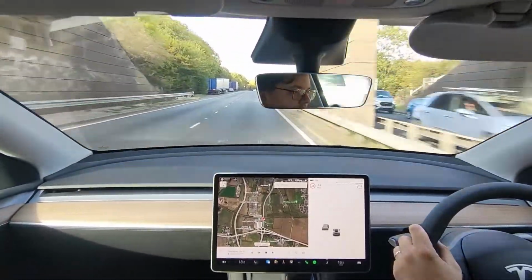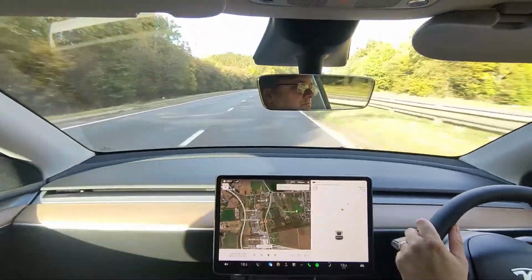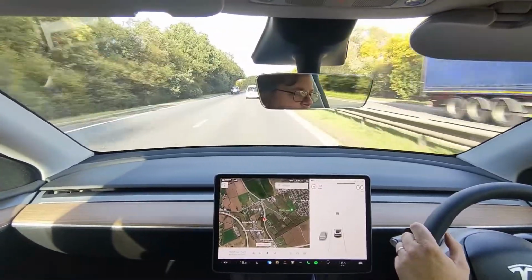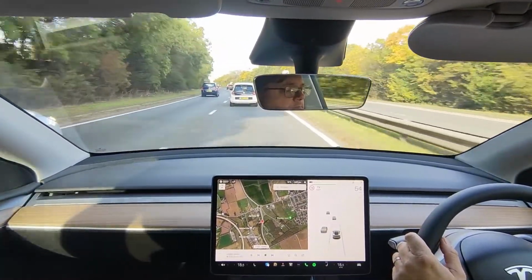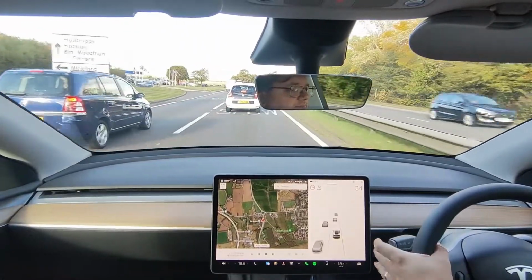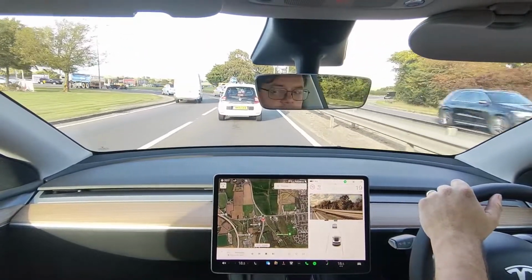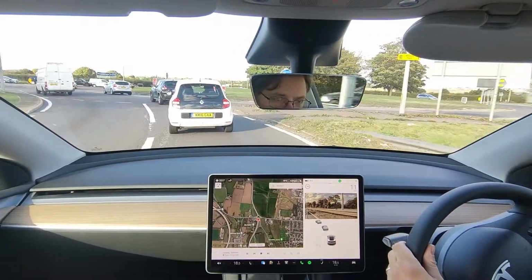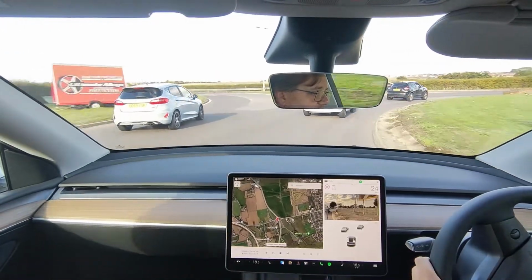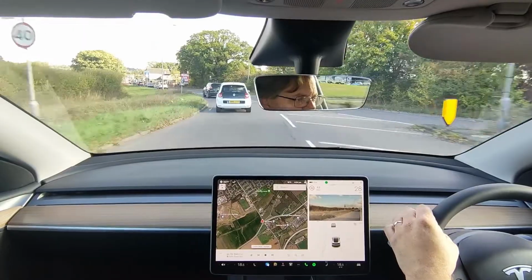Jesus! You always get one that tries to race you. Got a great Fiesta on the left there. This is the Carpenter's Arms roundabout, so called because down on the left, 100 yards away, is the Carpenter's Arms. You're going to put your foot down and accelerate, not realising that I'm not following. Tesla's doing track boy races. They're like, oh, mate, I hear your car's fast. I don't think it is.